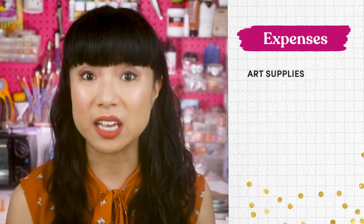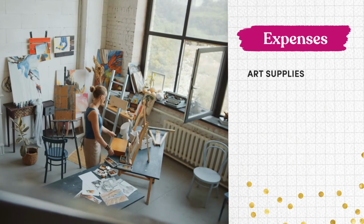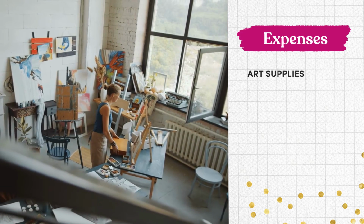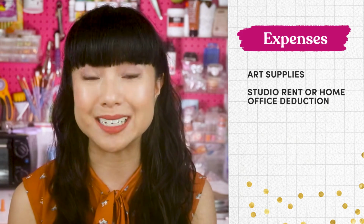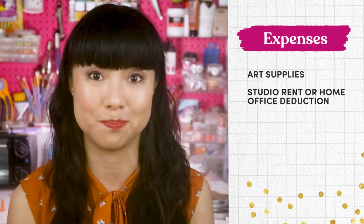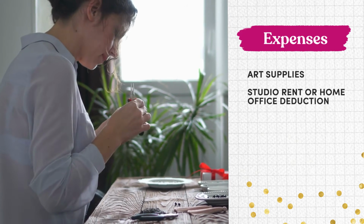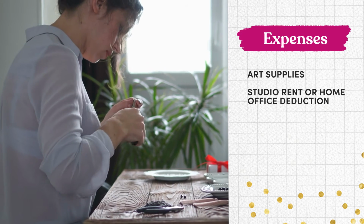So think about things like art supplies, from paint and brushes to clay and yarn. All the materials you use to create your work are deductible expenses. Studio rent or home office deduction. If you have a dedicated studio space, you can deduct a portion of your rent or mortgage payment. Even if you use a spare room in your home as your workspace, there's a specific formula you can use to claim a home office deduction.